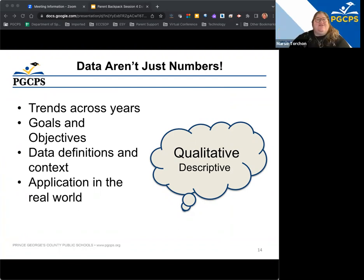All right. So Yvette gave you a good, really detailed global overview of what data is and what data are. So we want you to know that data aren't just numbers. She talked in the example of present level of performance that part of the requirement for present levels of performance with students with IEPs is that we have, unless it's a new IEP, trend across years. And so when we look at things like this, we want to see qualitative and descriptive data.